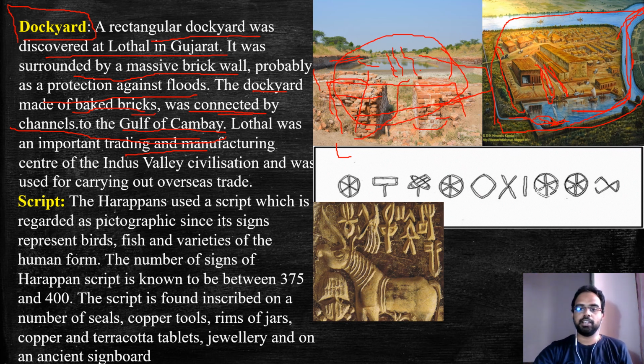And by this we can understand that Lothal was a trade center. The goods were manufactured there and transported from there itself, because they didn't keep manufacturing at a different site, since transporting them again would be very difficult. So the manufacturing and the transportation of goods used to happen in the same area. There was a city like this, Lothal, developed, and through the Gulf of Cambay they traded. This reveals the overseas trade of Harappans. This helps us understand that yes, Harappans had trade contacts with many other people even away from the Harappan area. And coming to the script.